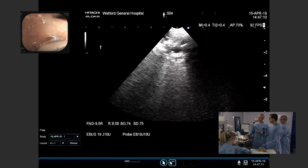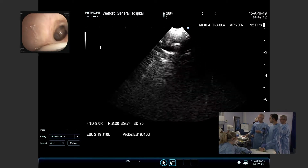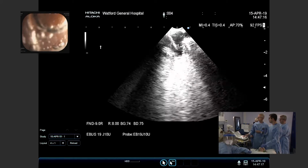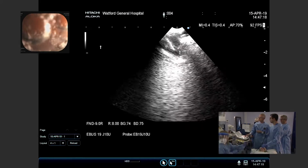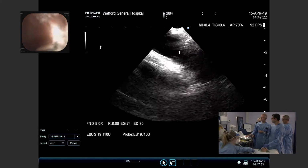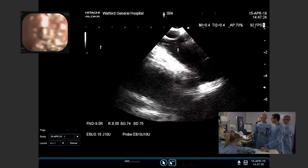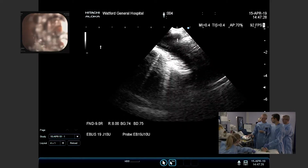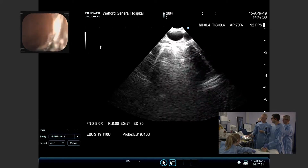So this is station 11R, and as I come gently up, there will be some air artifact, and then station 10R if there is any. There doesn't seem to be one, or at least one that I can't see. And you've got some very nice structures here. Can you talk me through them?